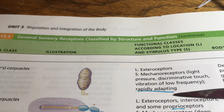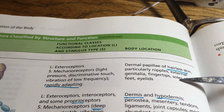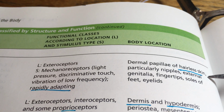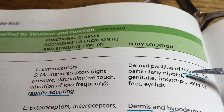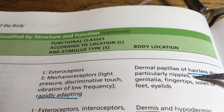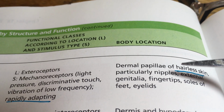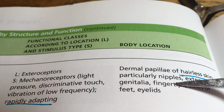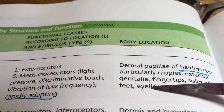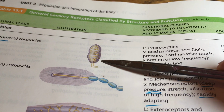Actually, it's rapidly adapting. There's a great deal of light pressure and discriminative touch involved, so it would include the lips, particularly think of baby's lips. It says here hairless skin, mom's nipples, and as I indicated to you before, there seems to be a relationship going on between baby and mom, a lot of biofeedback going on. Fingertips would also be included here. Eyelids. Okay, so this is discriminative pressure touch.